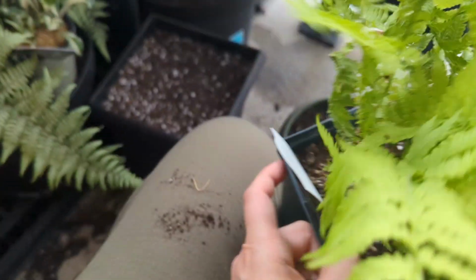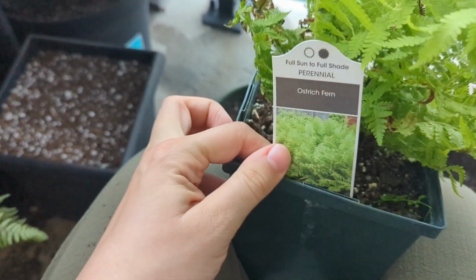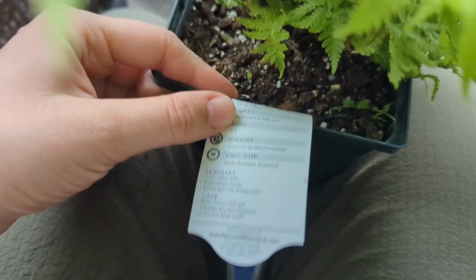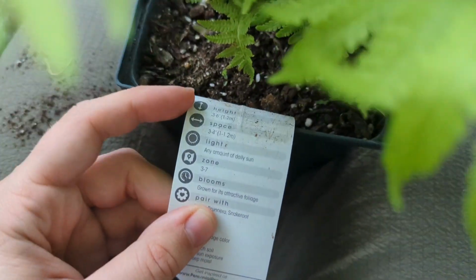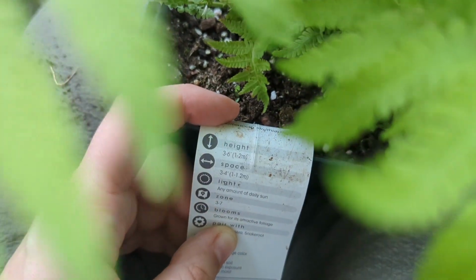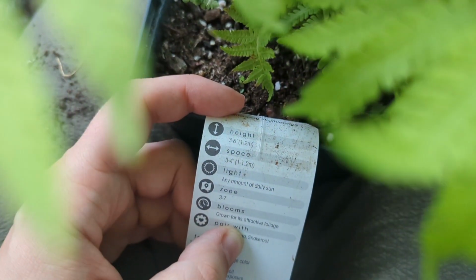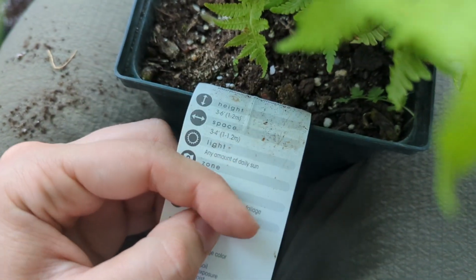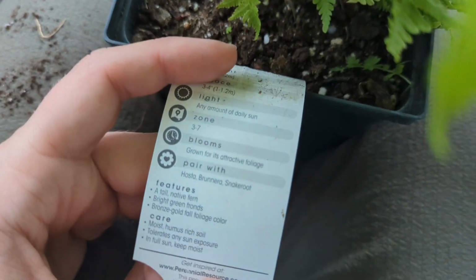I also got an ostrich fern. These ones are supposed to be native where we are. This one can take full sun to full shade. It doesn't really matter as long as the soil is moist. This one also gets 3 to 6 feet tall. Well, I guess that's bigger than the other one. It needs 3 to 4 feet wide space, and also zone goes down to zone 3, so should be able to survive.